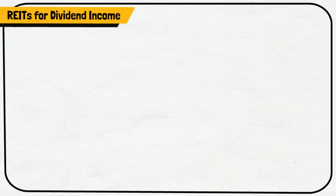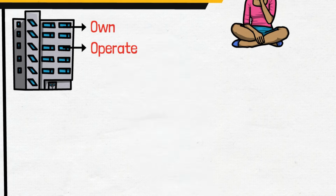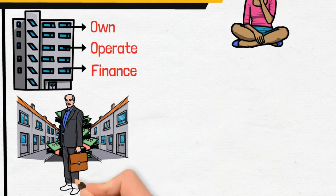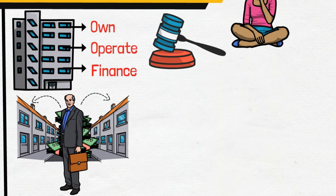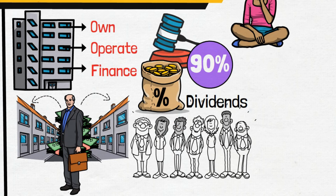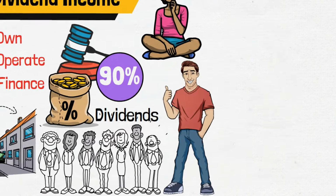Now, in case you're wondering what REITs are, these are companies that own, operate, or finance income-producing real estate. They offer investors a way to gain exposure to the real estate market without directly owning property. The best part about REITs is that they are required by law to distribute at least 90% of their taxable income to shareholders as dividends, making them a popular choice for investors like Peter. Let me explain how he can take advantage.